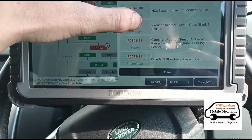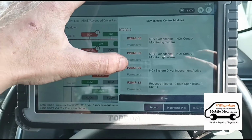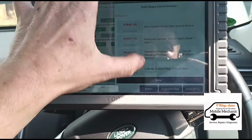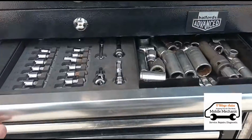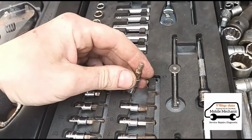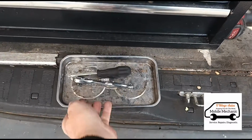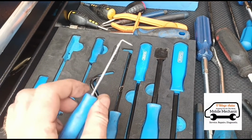So we're going to advise a DPF flush. I'm going to clean out the AdBlue system and get rid of all these codes, reset the AdBlue system and clean out the AdBlue injector, refill the AdBlue tank, and then we'll take it on a test drive and go from there. Right, to do the AdBlue injector, I'm going to need a 1/4 inch 4mm hex or Allen key, just a few attachments. Get those ready. Then I'll need a little hook pick to clean it off.